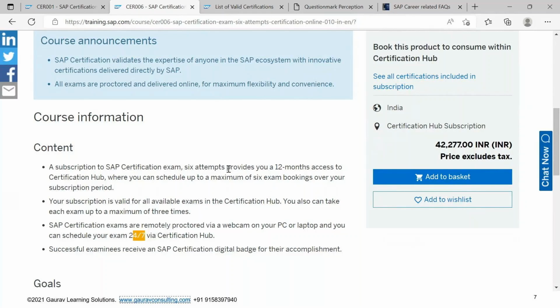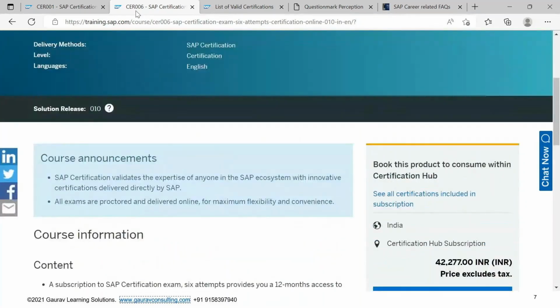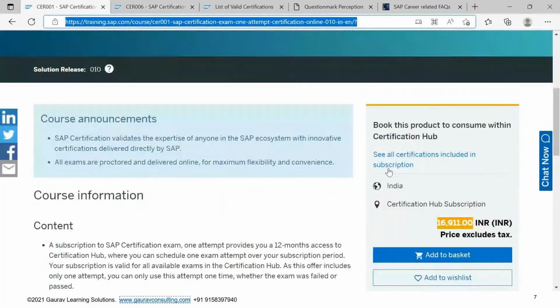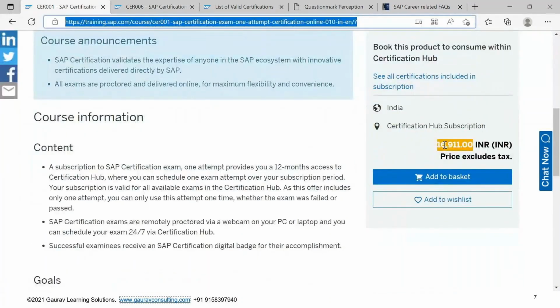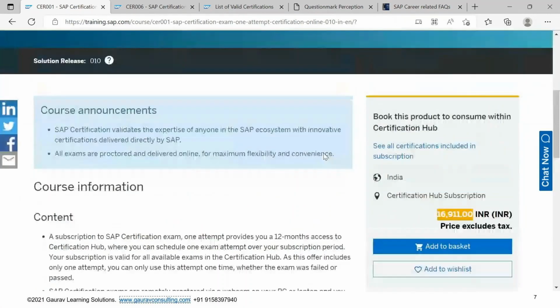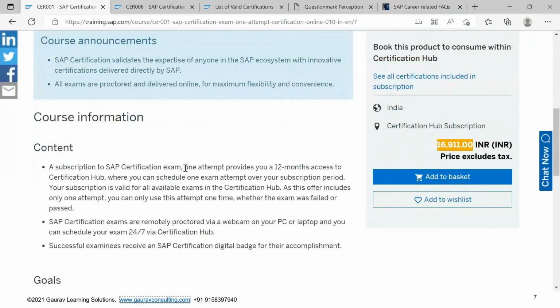So if you are going with this approach, with CER 006, 6 attempts, it will cost you around 42,000 plus GST. So approximately 50,000 INR for 6 attempts. On the other hand, which I am recommending, CER 001, this will cost you 16,000 or 17,000 plus GST, around 18%, so around 20,000. Right? It is also giving you 12 months of access. Within these 12 months, you can schedule your one attempt anytime, 24/7.